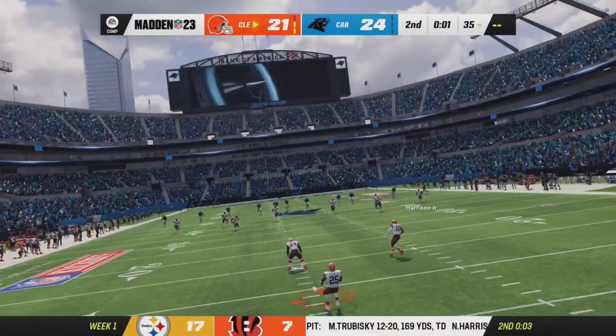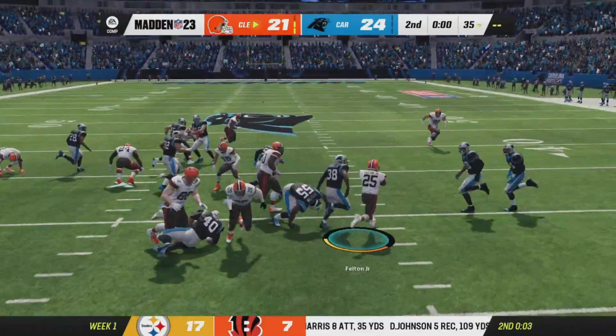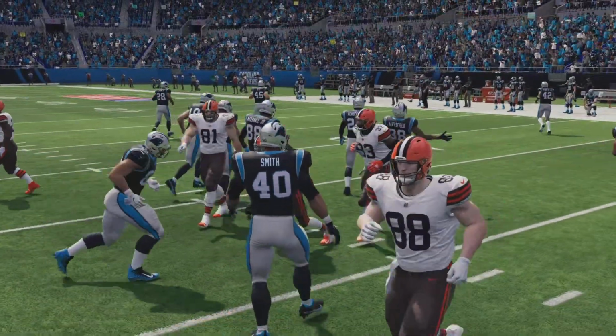And ideally, you want to end every drive with points. Most quarterbacks would tell you, let's end it with a kick, right? A PAT, that's number 1. Field goal you'll take. Punts, you really don't want to do that.